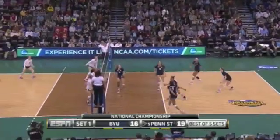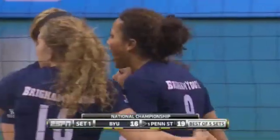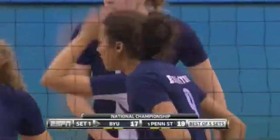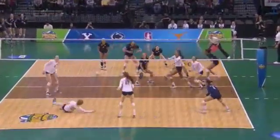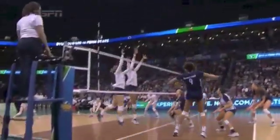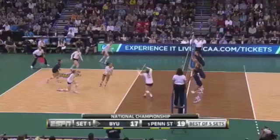That won't go. But it's pulling Hampson out, and it had to go to Gray, and she gets her first kill of the match. Been a little quiet to this point. By far her best swing, too, right there, with a little extra on it. She is tough to handle. This is the shot she likes to hit. You can even see the Penn State block stepping inside, and still it goes under the left hand of Mia Graham.